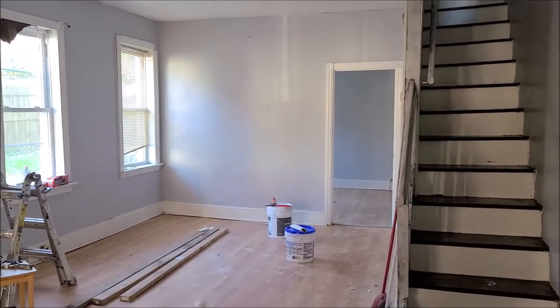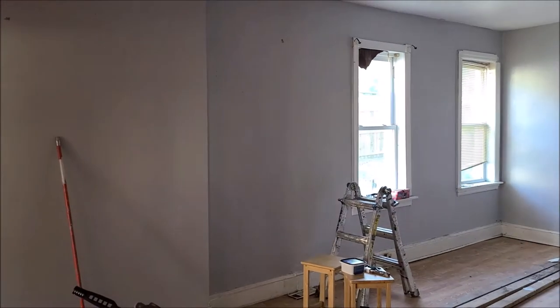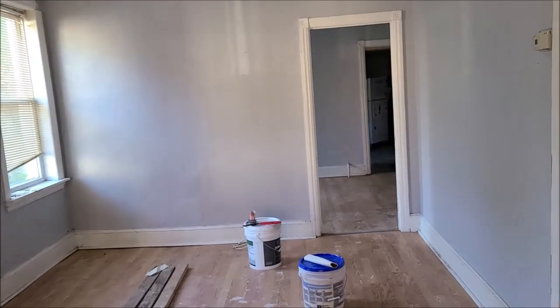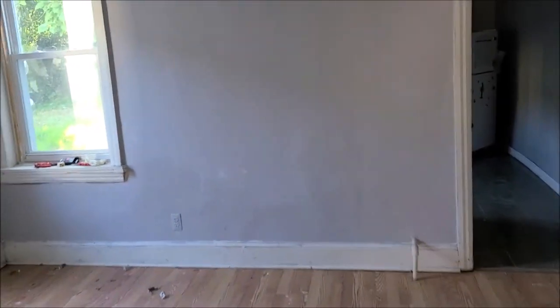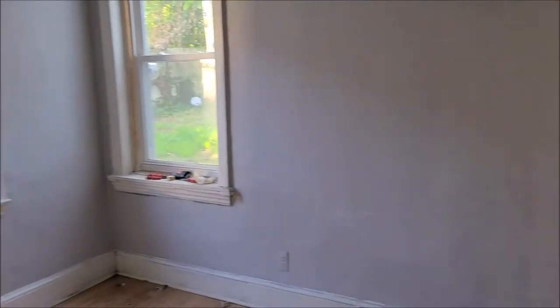Okay, everything's nearly done. The problem is every time a tenant moves out, I nearly have to redo everything. I would have thought it would just be paint, yeah.